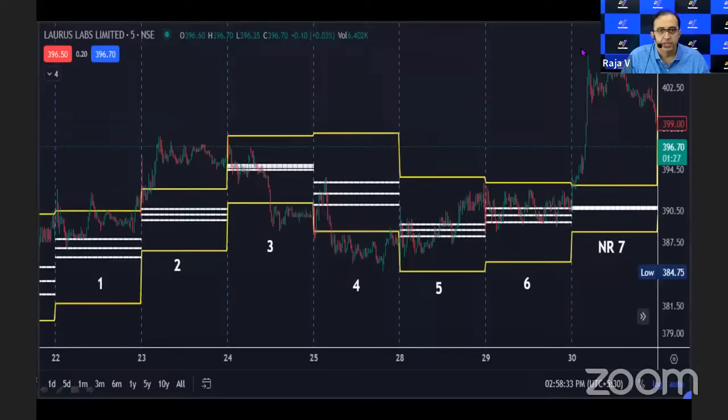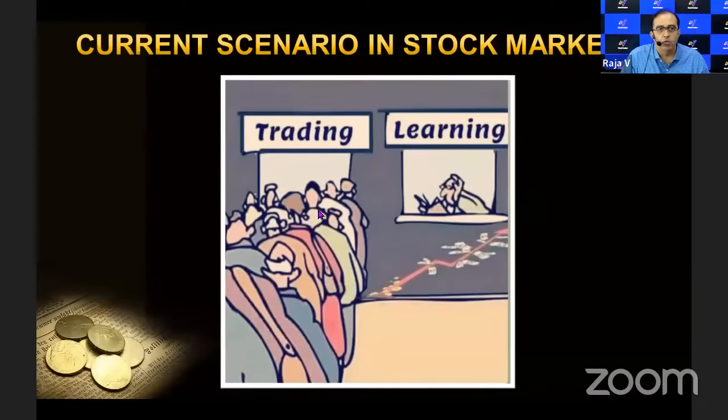The basic principles remain the same. Now, what we have done is we have said how to get back to the trading. Okay, now how to get back to the trading, because learning toh kar liya humne, right?